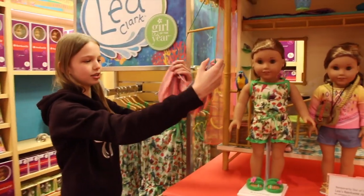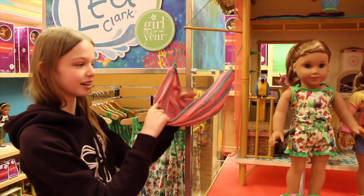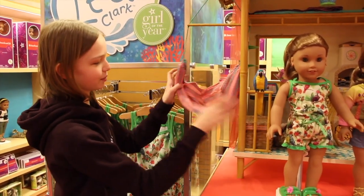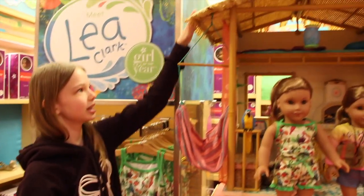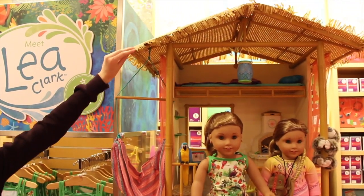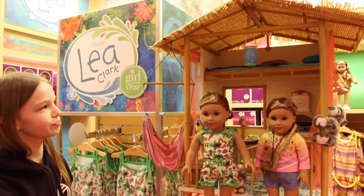Of course, your doll is going to want to relax, so there's a beautiful hammock. I love the material, and it looks like it could do really well. The top really does suit the beach hut. It is very realistic, and I think it's really cool.